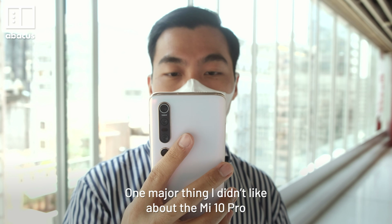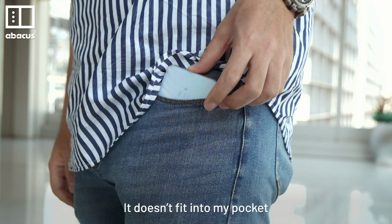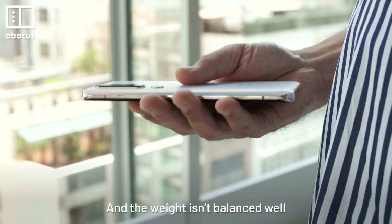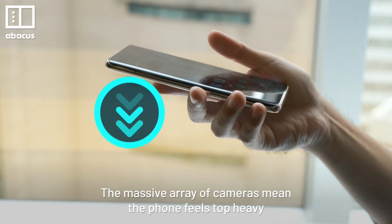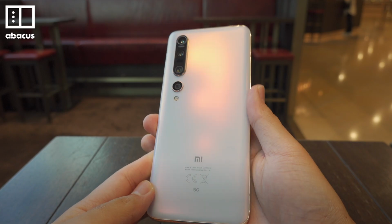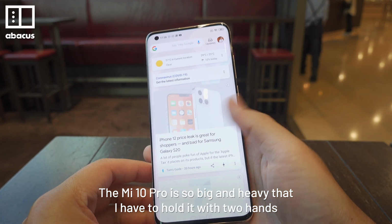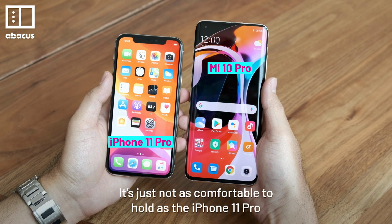One major thing I didn't like about the Mi 10 Pro is that it's too big and heavy. It doesn't fit into my pocket, and the weight isn't balanced well. The massive array of cameras means the phone feels top-heavy. The Mi 10 Pro is so big and heavy that I have to hold it with two hands. It's just not as comfortable to hold as the iPhone 11 Pro.